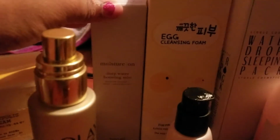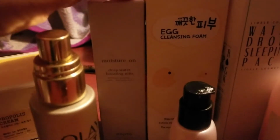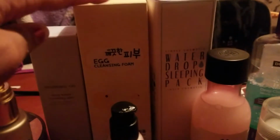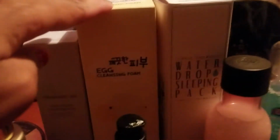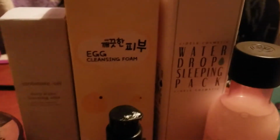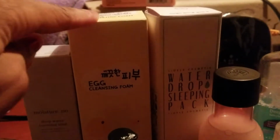We got some essence. Well, no. This is a deep water, what does this say? Boosting mist, and it has like a toner, emulsion, and something else. It's 3-in-1. We're gonna go through all of them, of course. And this is the egg cleansing foam. I have another foam, the jelly foam. The jelly foam that I've been using hasn't run out, so technically I don't need to use this yet, but I'm looking forward to using this.